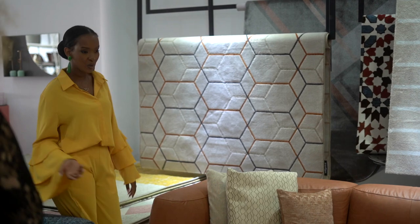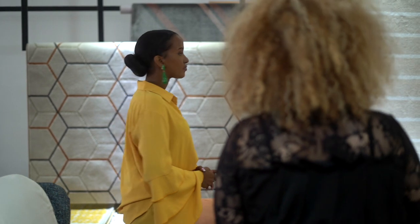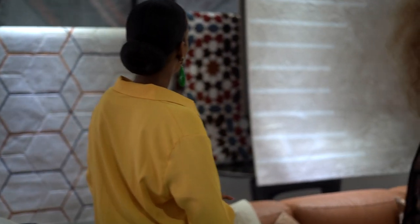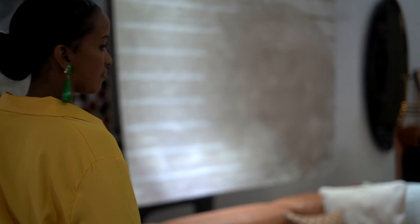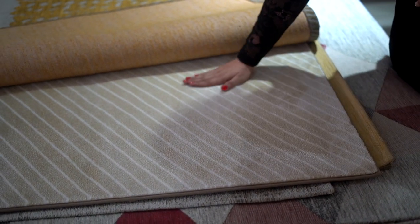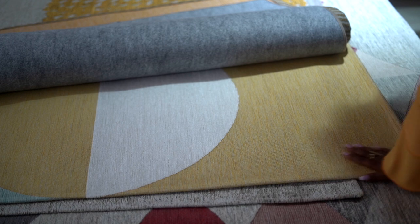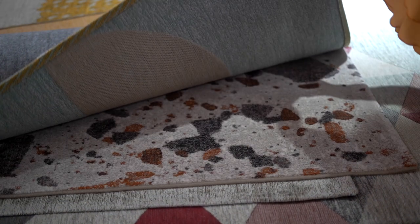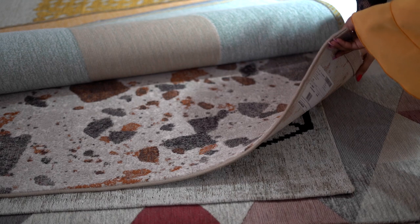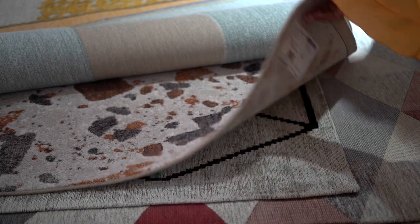You have carpets, rugs, all of this complements these beautiful pieces. High quality rugs and carpets by Caligaris and Ditre Italia. Some of these are made in Belgium, others are made in Italy, and some are made in Germany. This one here is made in Germany. You see the color, it's a bit thicker, it's very high quality. Those are the smaller ones. This is terrazzo. Terrazzo is a very passepartout item. The print is very nice.